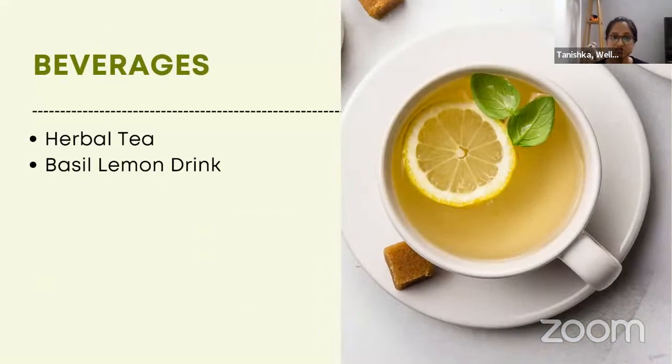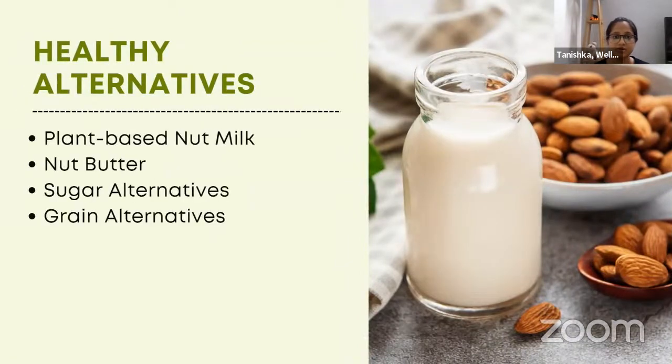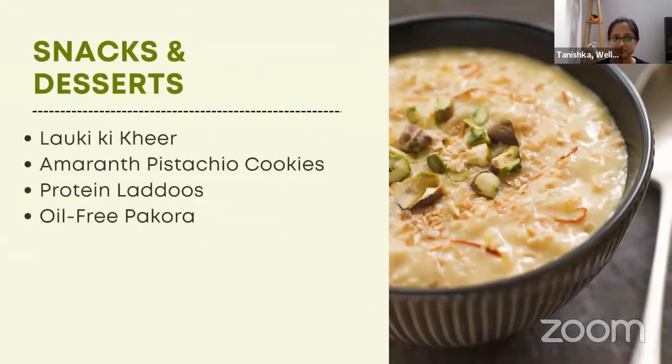Under the head of beverages, we have covered two drinks, herbal tea and the basil lemon drink. What are the healthy alternatives? As Vinita already covered this in her presentation, but we also have 4 different videos on plant-based nut milk, nut butter, sugar alternatives, grain alternatives.